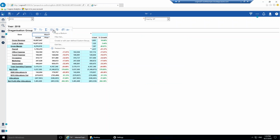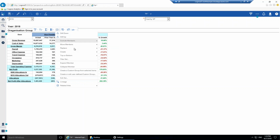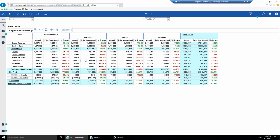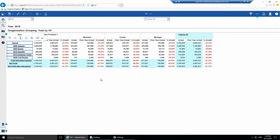Then I'm able to expand this as well. See the lever below. If I expand here, then you can see what regions he's managing. Say, for instance, I just want to look at how payroll is broken out. Again, I'm able to explore and I just expand the memory. And then maybe I'm only interested in payroll. I can select payroll and just filter that, include payroll, and the report's then a lot more concise.